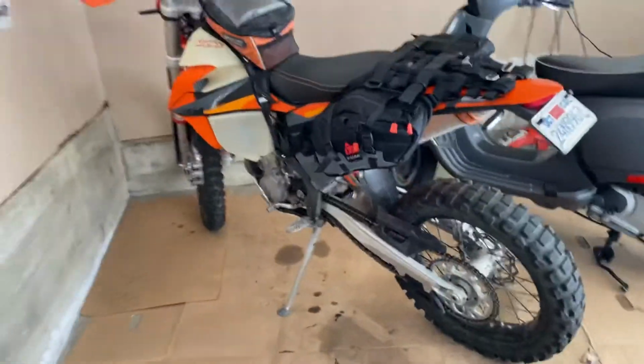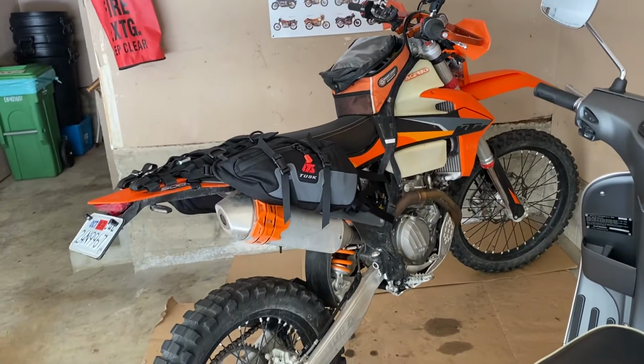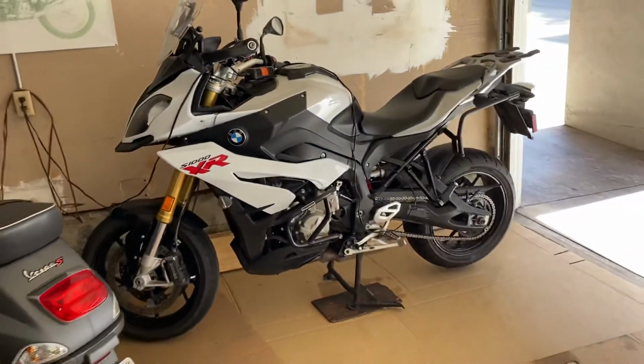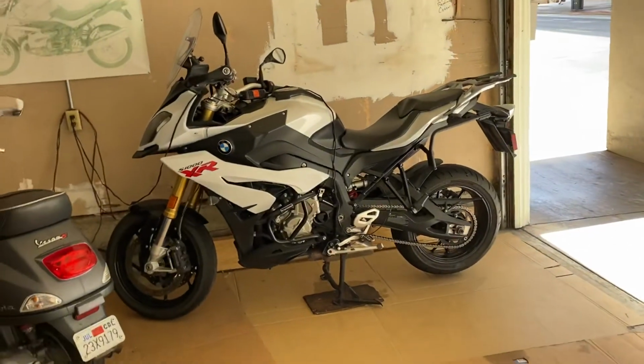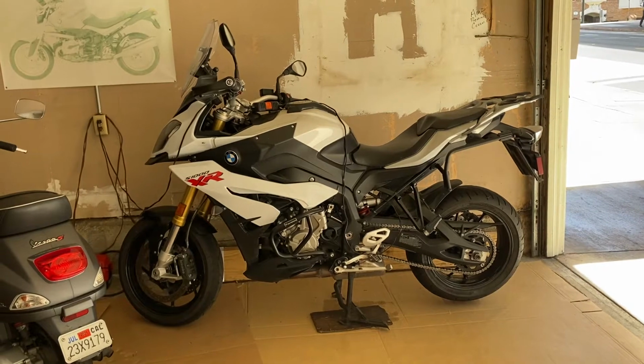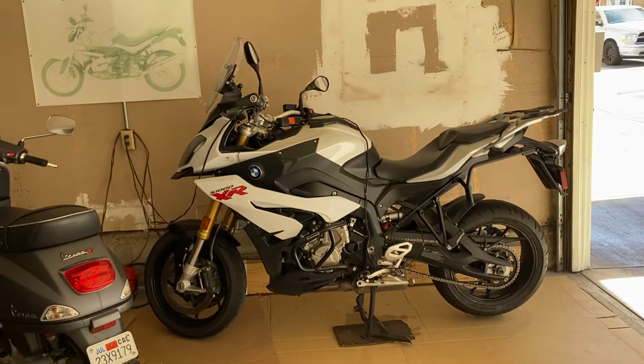But yeah, this is the beast that goes up and down the mountains. It's just so good at that. I'm planning a new trip soon with this one, maybe in New Mexico. The BMW, I haven't actually taken on a trip in a while. I thought once or twice about selling it, but when you want to take the trip, you have to figure out, okay, which bike. So I would need something like it anyway.